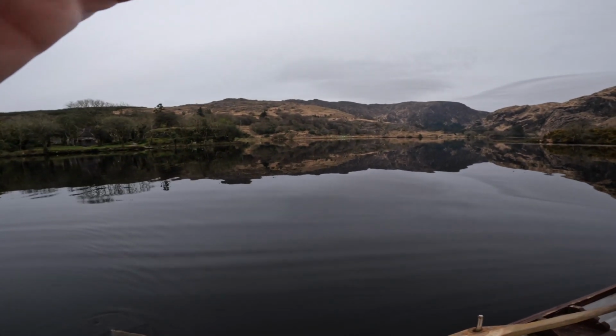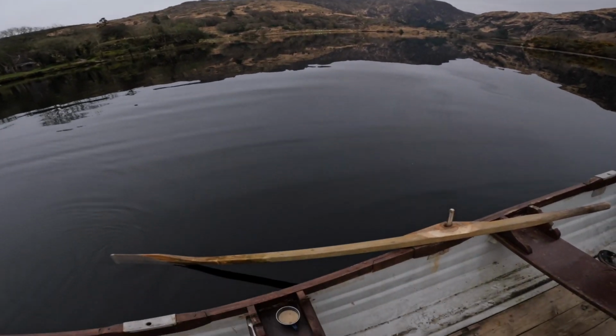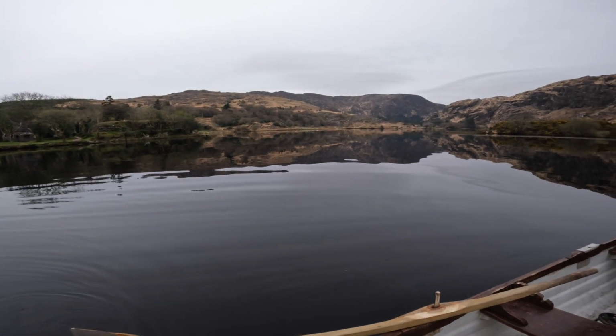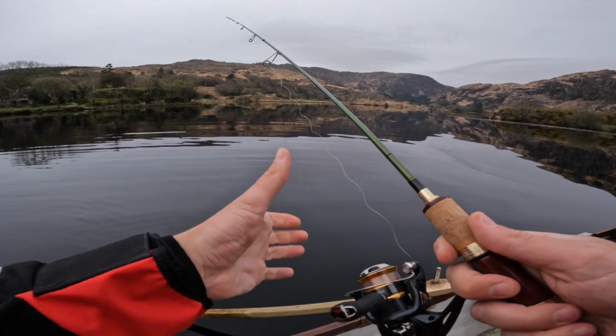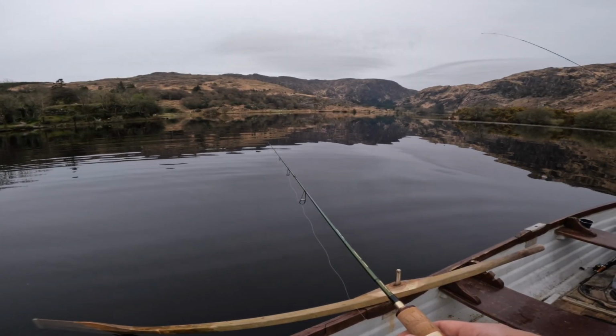All right, I'll start recording only fish catches because I don't think I have more than 3.5 hours left of recording time. And I think I left all the good stuff in the car. Extra batteries and memory cards and all that stuff.